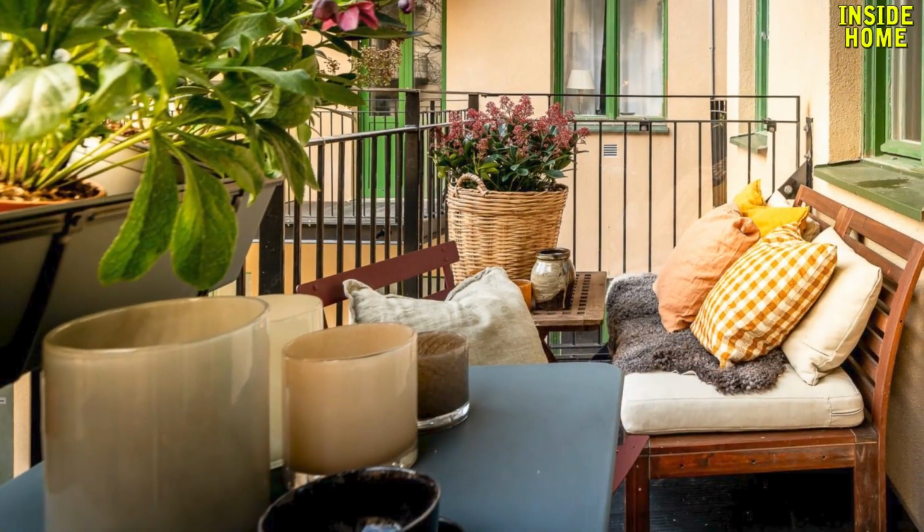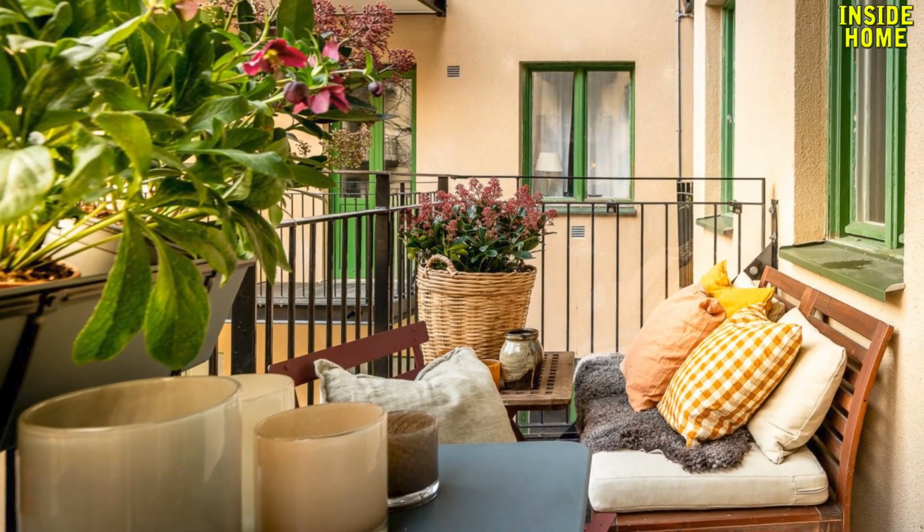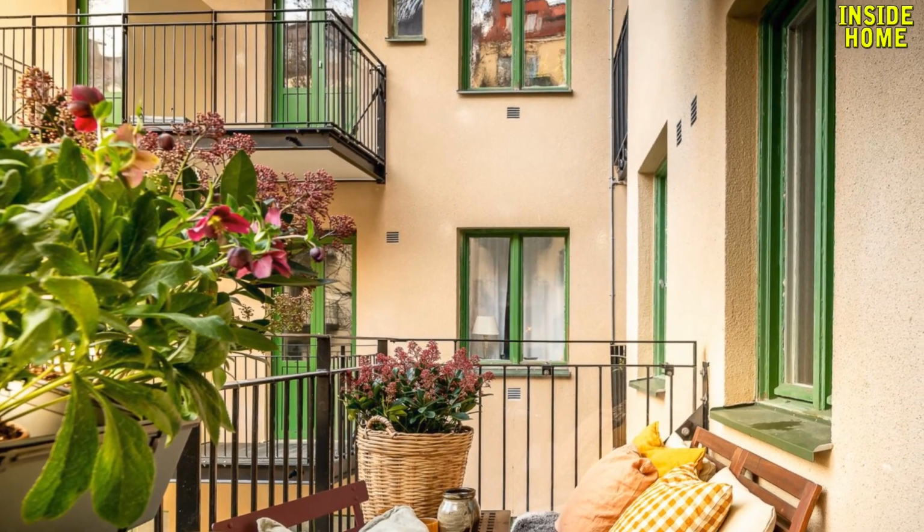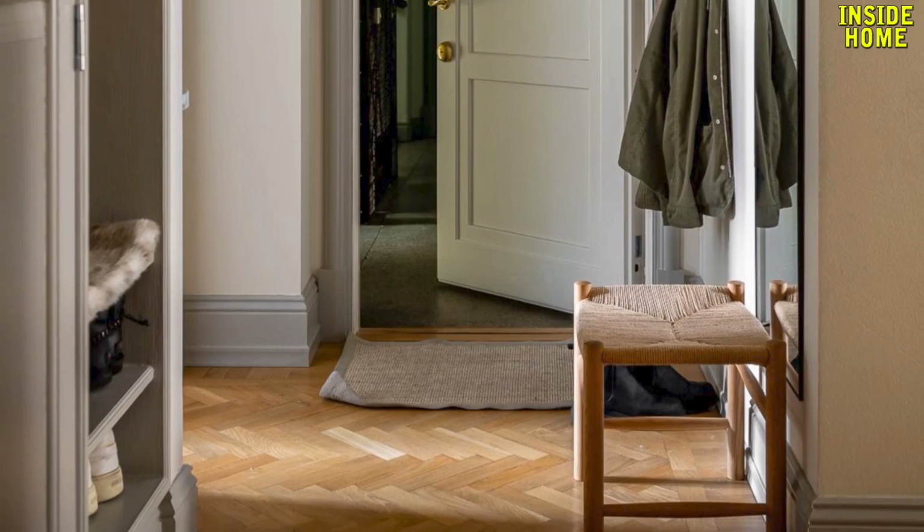A charming urban balcony carefully arranged to maximize comfort and aesthetic appeal. The space is furnished with a wooden bench adorned with plush pillows in various patterns, inviting relaxation within the city environment.